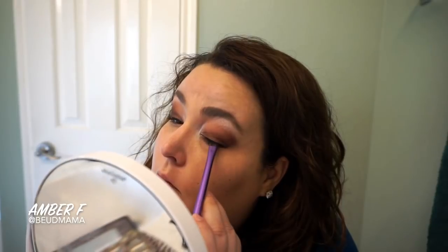And then I'm going through to set it with black from my LORAC Pro 2 palette. That's a tip. Again, it's not necessarily necessary, but since I have hooded eyes, it's an automatic step in my routine that I set my liner to make sure that I don't have any traveling going up into my crease area throughout the day.